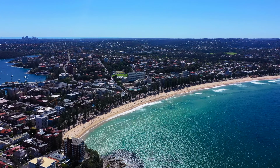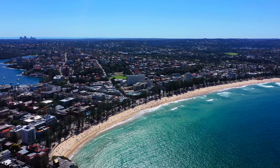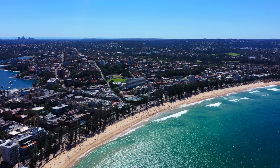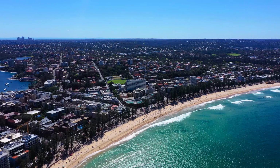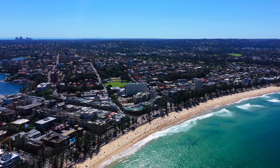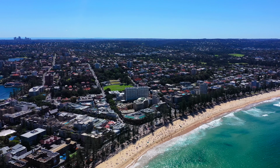Manly Beach, nestled on the picturesque shores just a ferry ride away from Sydney, is not just a coastal paradise, but a living testament to history. The town, once a popular seaside retreat in the late 19th century, retains its old-world charm with quaint architecture and a relaxed atmosphere.